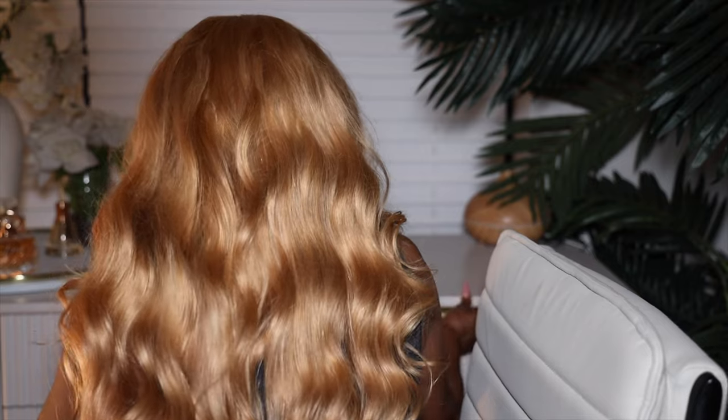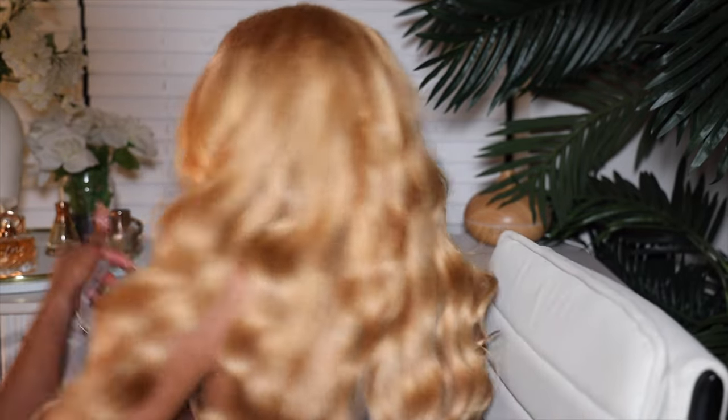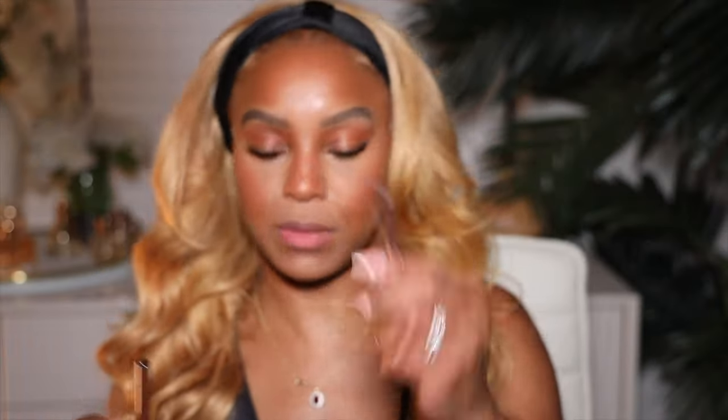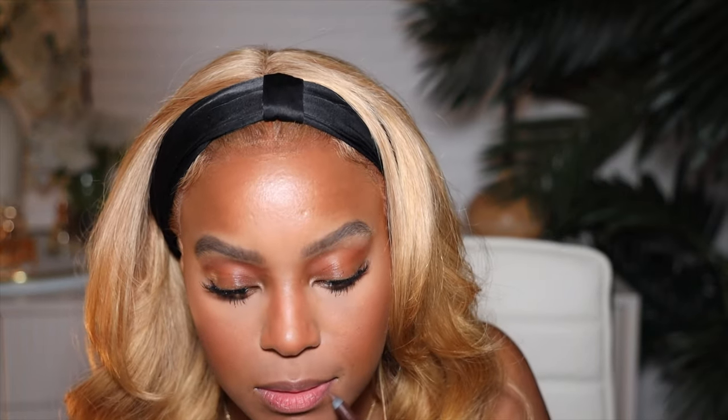Okay, I think I left my lip liner in my little bag. Girl, I've been toting around this Kate Spade bag. It's so cute. Oh, let me use a Wet One. Okay, so I have this lip pencil from NYX. Y'all know I love the Rebel Kind lip pencil, and I also love the Iman lip pencil. So I'm gonna line my lips with the Rebel Kind lip pencil.